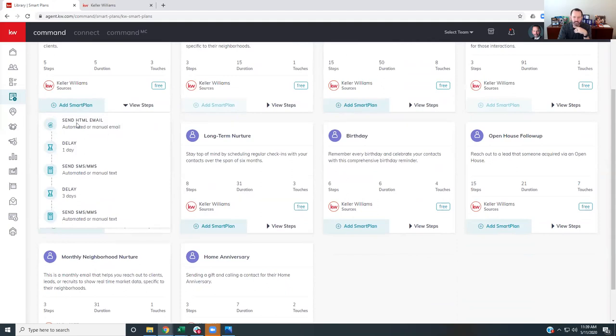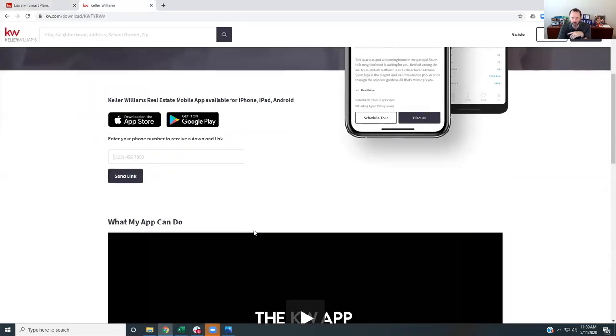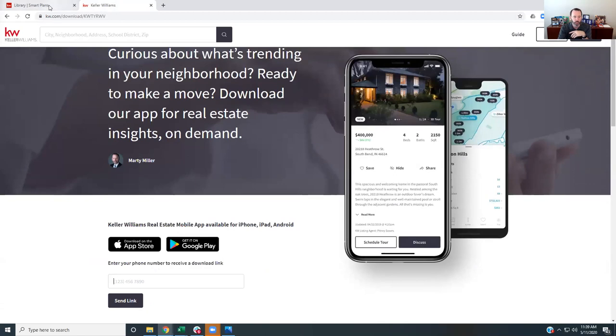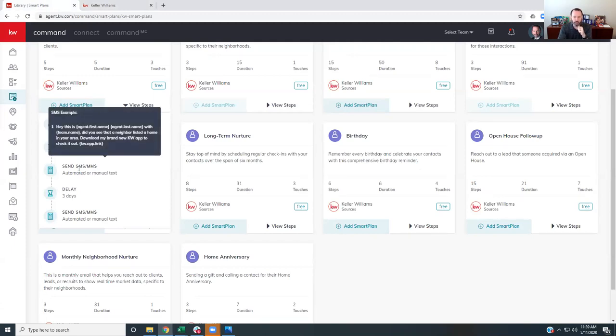So the first thing it does is it sends out an email. It's automated. It looks very similar to what this actual page looks like as well. Okay, if you ever want to see it, just put yourself on the smart plan and then you can see what the email looks like. Next, it's going to wait a day, and then it's either going to fire a task or a text.